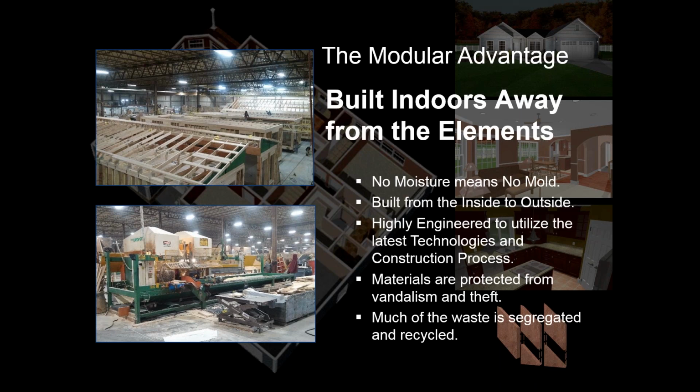Not only that, you'll see a little bit later that we wrap the house in plastic so it never has an opportunity to get wet, even in the delivery and the set process. No moisture means no mold. The other thing that is a positive with no moisture is if you've ever walked through your house and you've seen where you've had wavy walls, it looks like the walls are wavy.